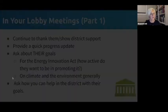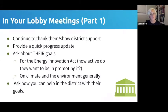Well, of course, you'll continue to thank them and show district support like we highlighted in the earlier section, like you always do at all your meetings. And you'll bring all that information about the support with you to the meeting. You'll also want to provide a quick bill progress update. And then you want to ask them about their goals.